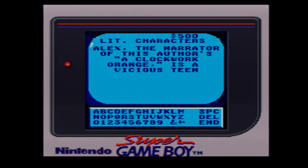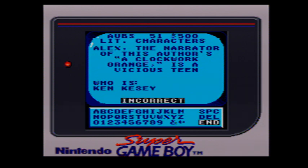Alex, the narrator of this author's A Clockwork Orange, is a vicious teen. Who is Ken Kesey? Oh, it's not Ken Kesey. He wrote One Flew Over the Cuckoo's Nest. That's right. So who wrote A Clockwork Orange? I'm trying to remember. Anthony Burgess. Oh, that's right.